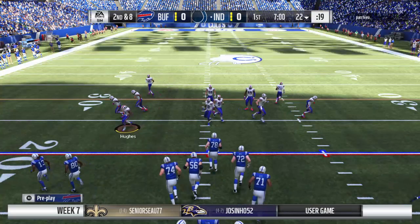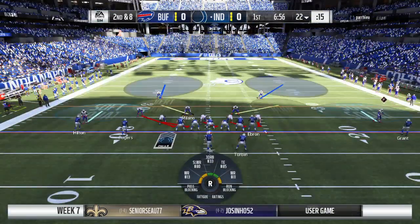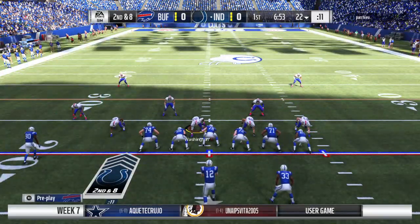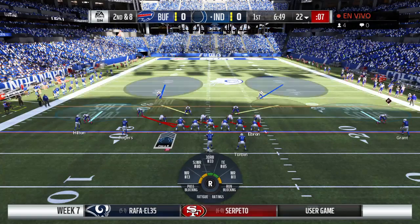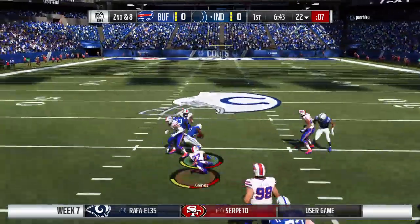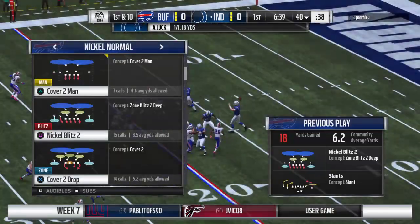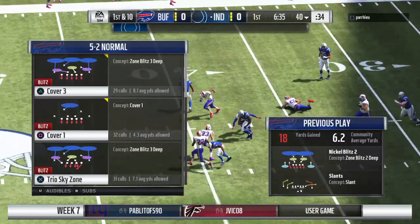From the 22, here's 2nd and 8. Here's Luck now on 2nd down. Over the middle, it's caught by Rodgers. And down he goes, but he takes it up to the 40. Good yardage there for the Colts. 18 and a first down.